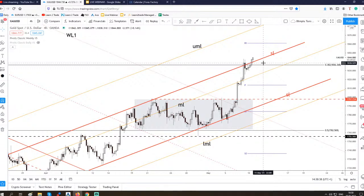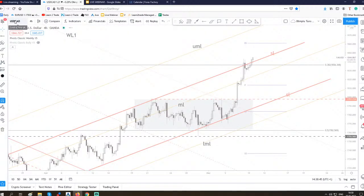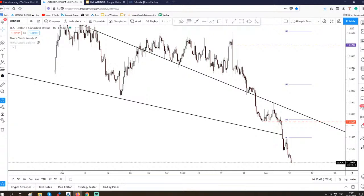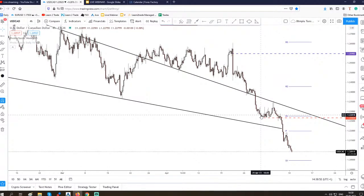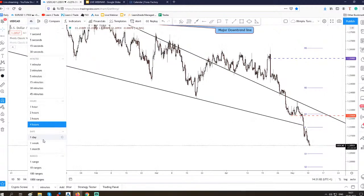Okay, let's talk about the US dollar versus the Canadian dollar. So the pair seems to be at a major support level. Let's take a look. Armand, let's take a look here, and let's start with the daily chart.